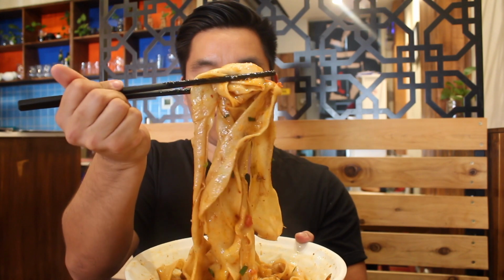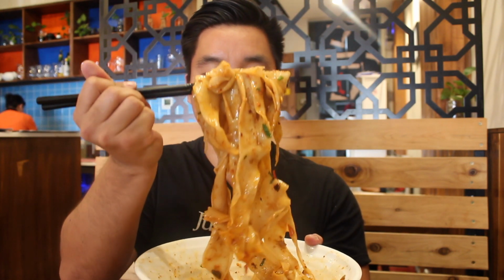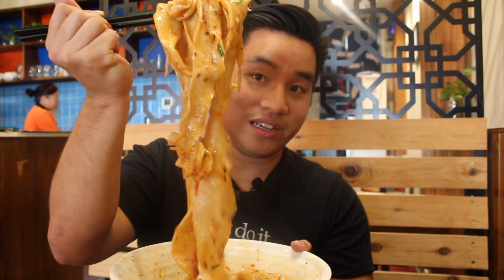This is what the BIANG BIANG noodles looks like. Ooh. Look at that. It's insane. Look how wide it is. Yeah, some parts of the noodles still really wide.